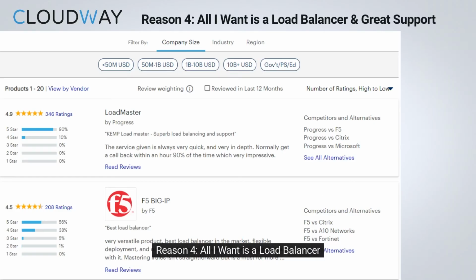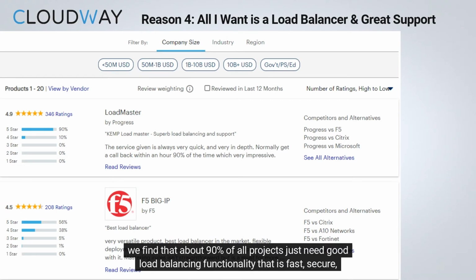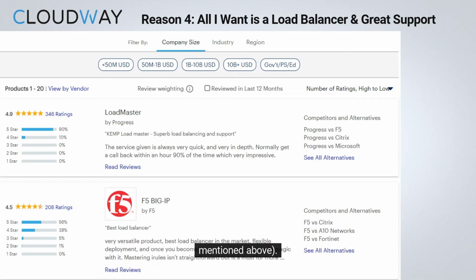Reason 4. All I want is a load balancer. When we interact and consult with organizations looking to make their applications available and performant, we find that about 90% of all projects just need good load balancing functionality that is fast, secure, and easy to manage. All other layers of additional functionality included in F5 deployments are just adding complexity, as we mentioned above.